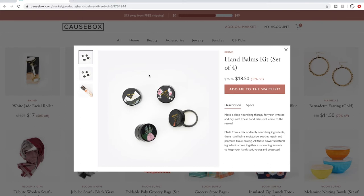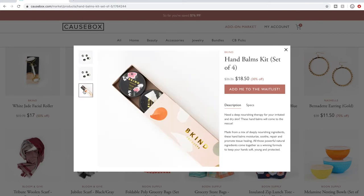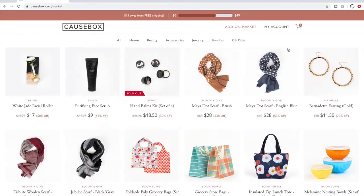Hand balms kit. Okay. Here's the description. Here are the specs. Oh, people like it. You have to get waitlisted.